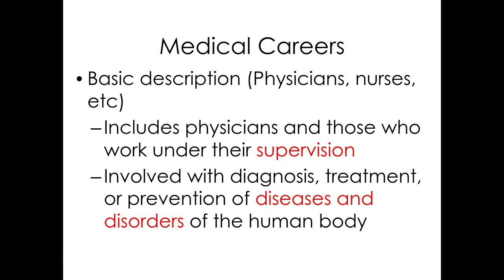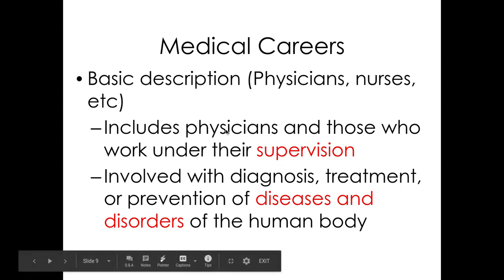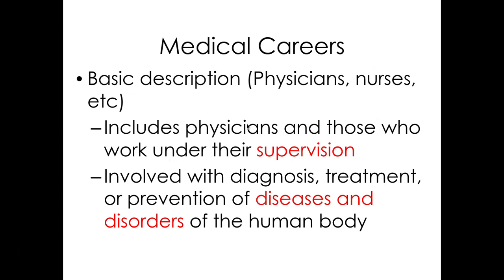Physician's assistant would also be an example of this as well. So these are people who, if you're a physician, you're going to be the one who is the supervisor. But if you're a nurse, you're going to be working under this physician's supervision. So a nurse cannot do a lot of things unless they have a physician that they are working under, ordering them to do certain things.